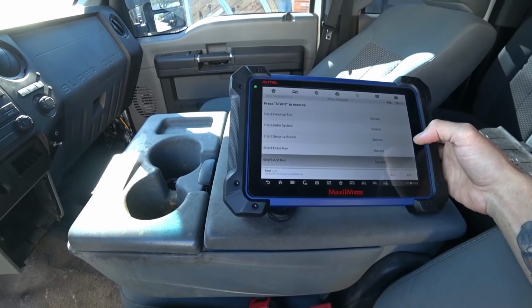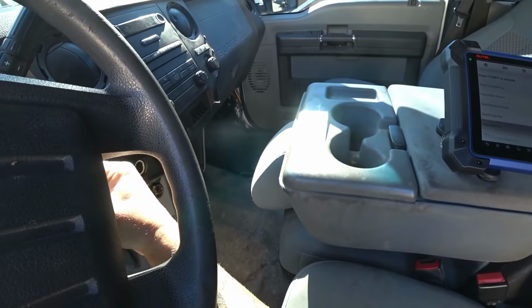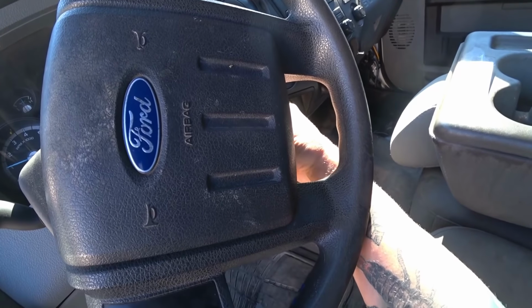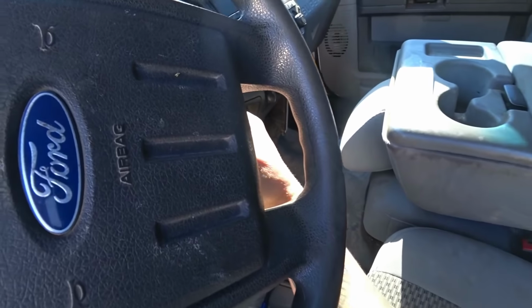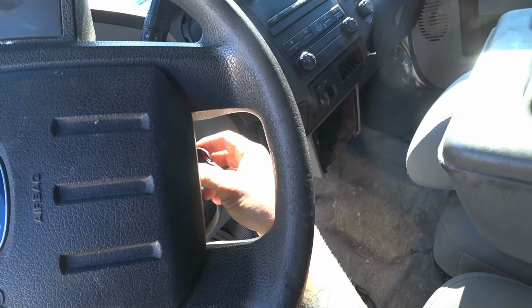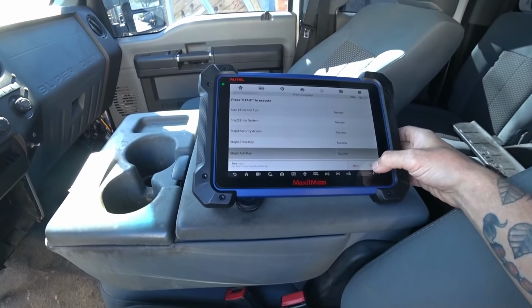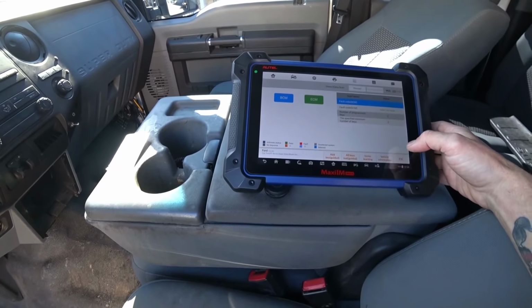Says success. Okay. That key starts it. And that key starts it. All right. Escape out of there. All right, we're done. On to the next job.